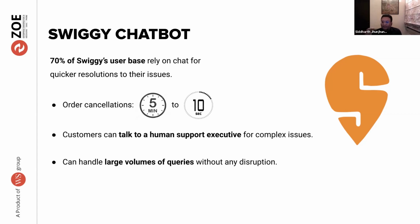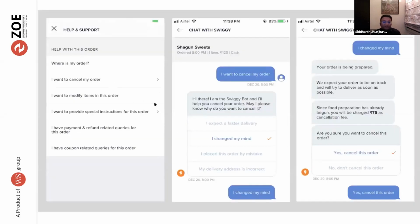Now imagine, even if 2% are changing or canceling their orders, it's a big task. And if they're going to call and speak to somebody, if you just want an ice cream, the last thing you want to do is speak to somebody to change the flavor, right? So this is actually a real screenshot from a cancellation. I want to cancel my order. You can choose options, and this is all happening via the chatbot. This is no human.